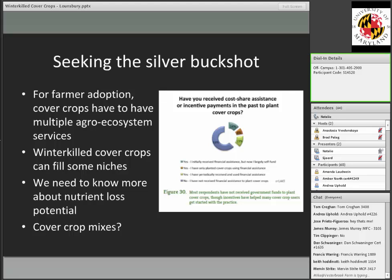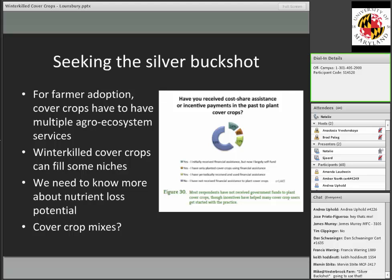One thing I thought was interesting from the SARE survey, and I know it's really small in this picture, was that of the respondents, almost 1,500 respondents, the vast majority had never received any government assistance for planting cover crops. And Maryland is a unique state where there's been so much government support of cover crops, which is fantastic. But ultimately, cover cropping should be able to pay for itself. I guess I shouldn't say things like that because that's kind of a political statement. But there are farmers across the country who are adopting cover cropping because they found that it pays in their system.